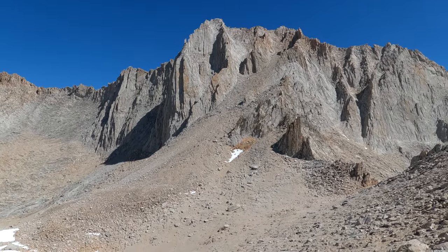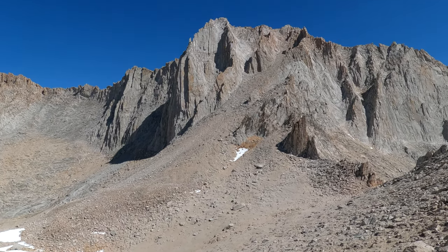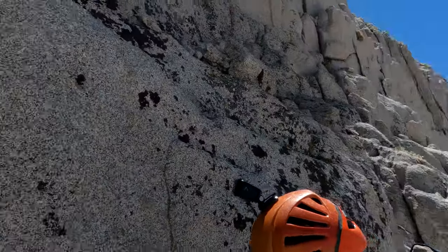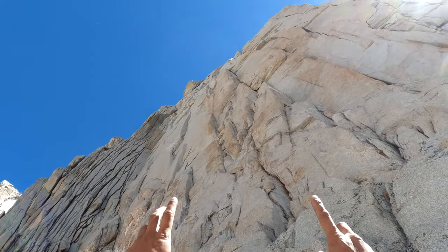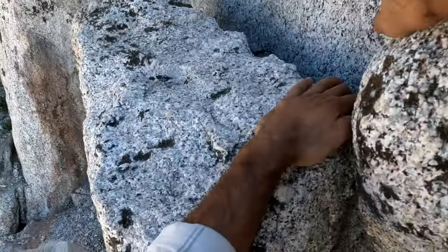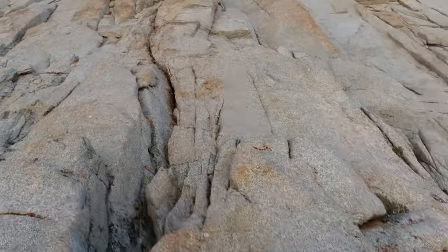The western face of Russell is all that shaded side. That side. First pitch. We got the first pitch excitement. Western front. We're off to the races. Let's go. When it's easy, you can move fast.